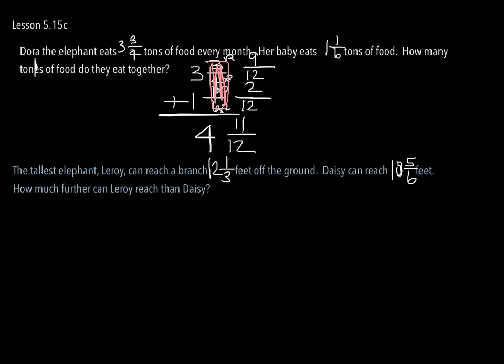So if we're looking for the difference between two things, we're going to subtract. And we're going to subtract the height that Leroy can reach, which is 12 1/3, and subtract the height Daisy can reach, which is 10 5/6. So now we're going to work on the subtraction problem.